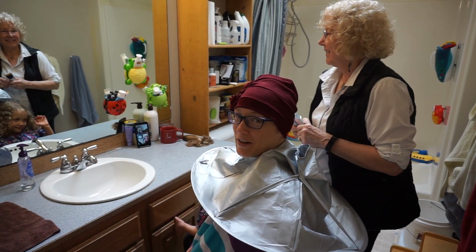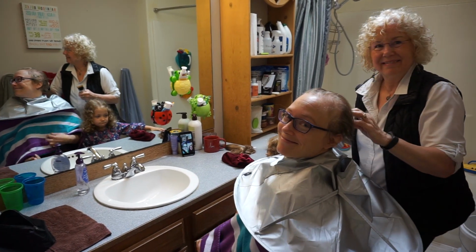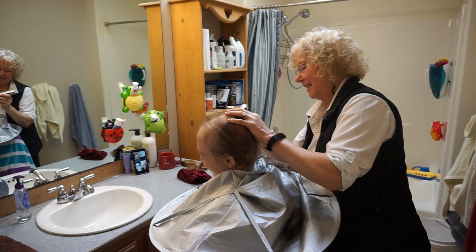That's actually not too bad. This all came out just in one shower. We've come to the point where we're going to shave it all off because I've got bald spots now. Now everybody gets to see Amanda's scalp tattoo. This is the safest haircut you'll ever get from a 5-year-old.